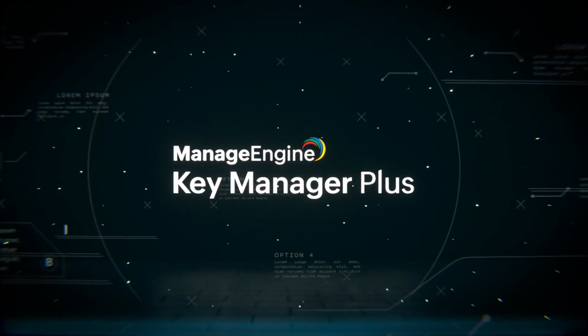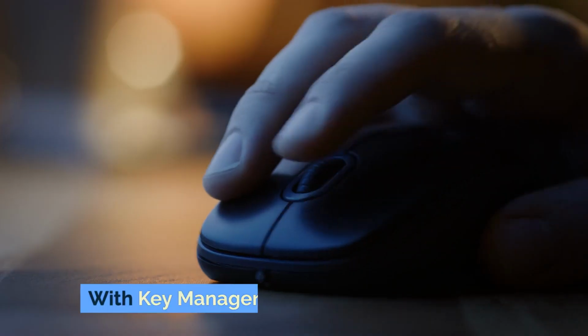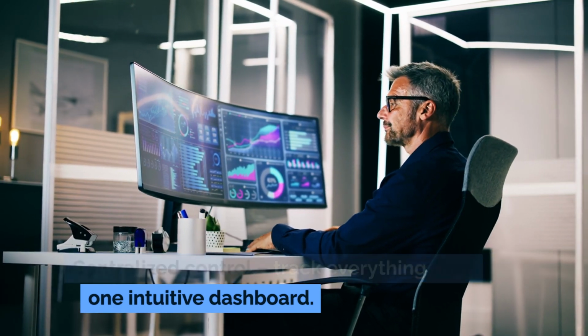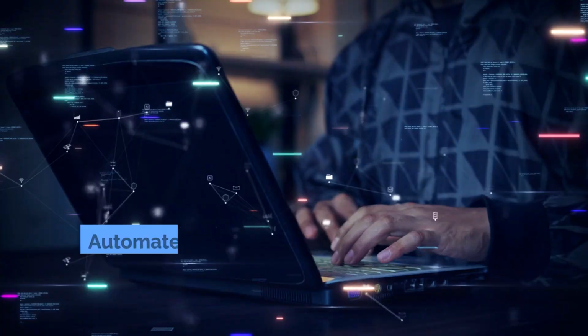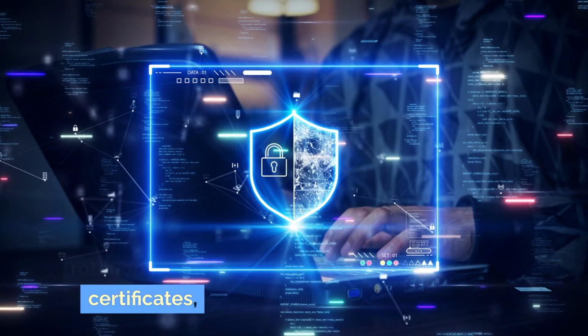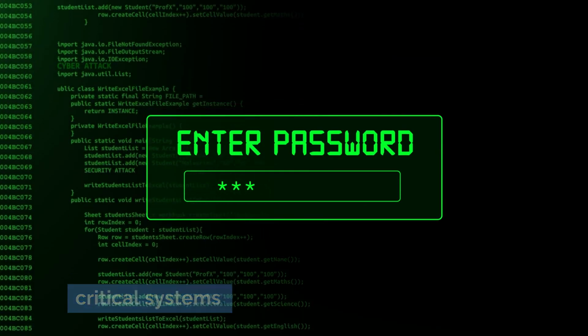Introducing ManageEngine Key Manager Plus, the answer to your digital identity prayers. With Key Manager Plus, you get centralized control. Track everything from one intuitive dashboard. No more hunting for keys on random servers. Automated security, effortless key rotation, proactive alerts for expiring certificates. And granular access controls protect your critical systems.